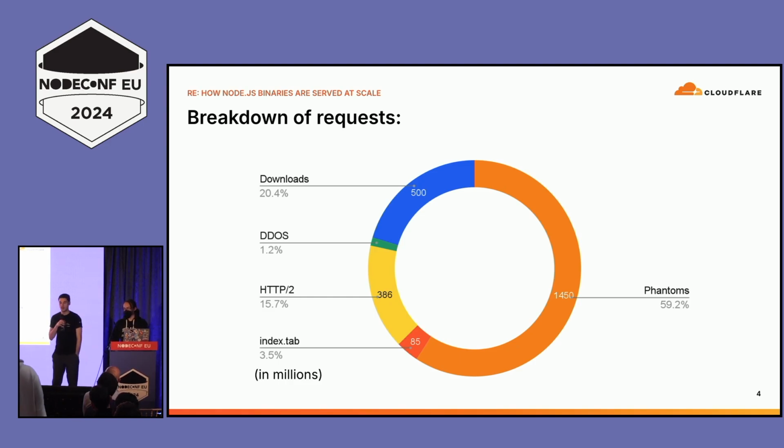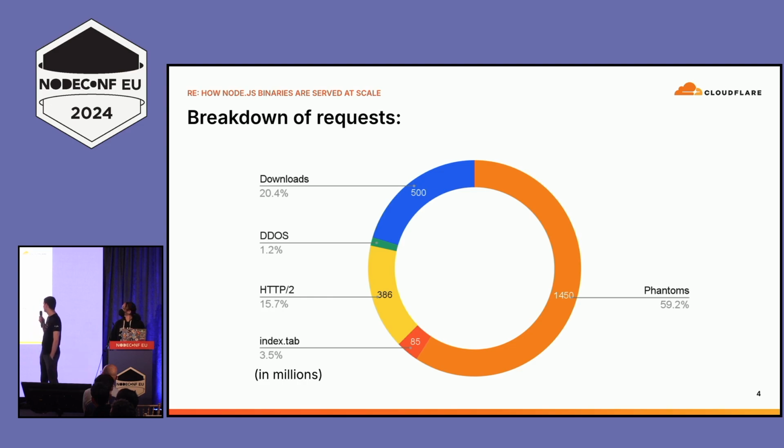Interesting fact, nowadays from our total of 2.4 billion requests per month, 386 million requests are using HTTP 2. Thank you for using modern web standards. Then 85 million requests go to the index.tab, NVM. And for some reason, 1.4 billion requests are from people without any user agents, so the phantoms. I really wonder who they are because there's no information about any of them. I'm not sure if it's a Cloudflare issue, but it's very interesting anyway.